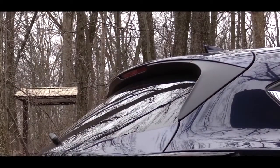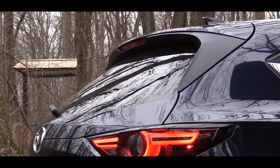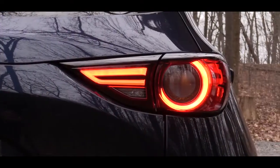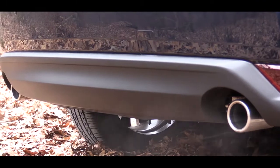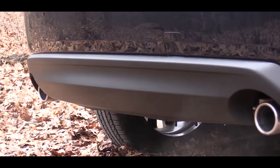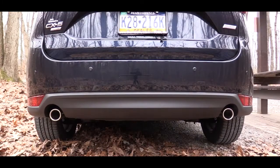But then make your way to the back of the CX-5. There is a rear spoiler with the integrated brake light along with the rear window wiper just below that for all trims. You will find LED taillights for the Grand Touring trim level and up. And just below it all, dual exhaust outlets with chrome tips. So you guys know what I have to do next. Let's check out the way this new turbocharged engine sounds, and as always, here is that exhaust clip.